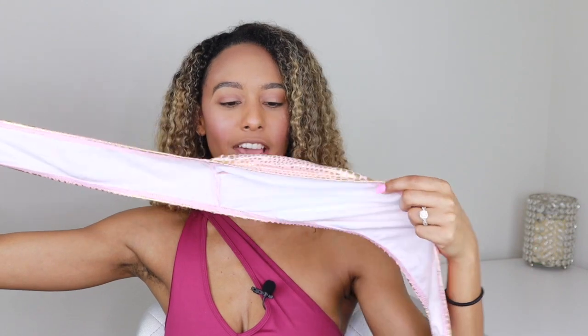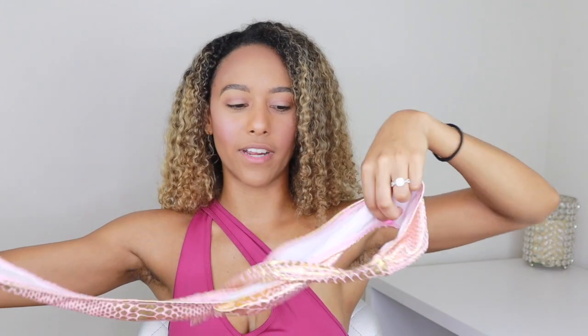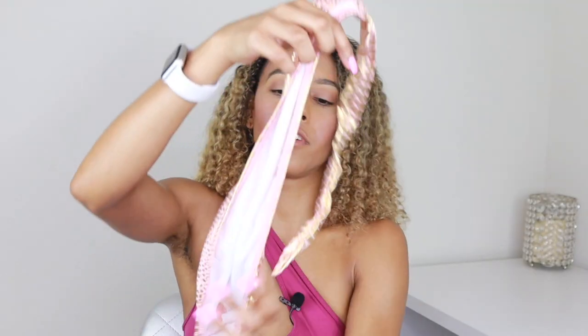I will say, if you do put this on upside down, meaning if you have it where this slants down, then it does provide a little bit of a gap. It doesn't really fit correctly whenever you try and tie it up. So you do have to put it around you with the slants going up. If you guys get this, you'll see what I'm talking about, it slants up.